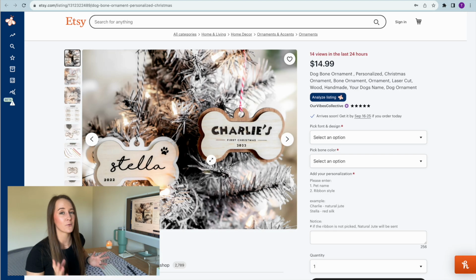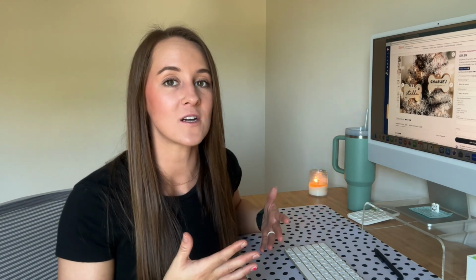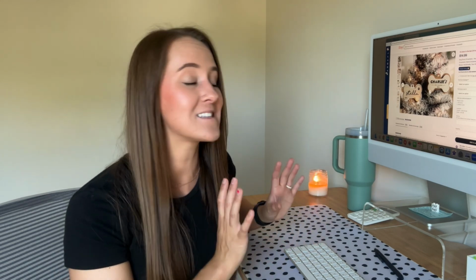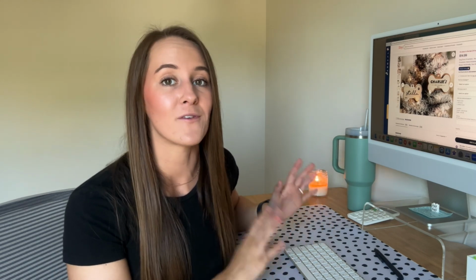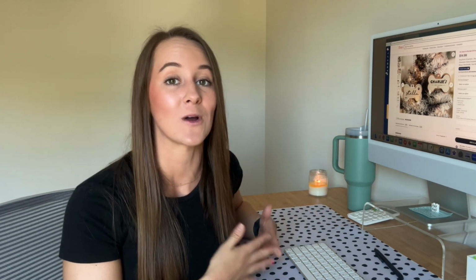I'm not sure of any print on demand companies that have the option for this bone-shaped ornament. However, we still could take inspiration from this, knowing that this type of ornament is in demand. People want to get ornaments for their dogs. We could certainly do an ornament for dogs that is customizable. So that may be a great niche to go into. We already can see that it's selling really well from EVERBEE. So that's something that I would want to make a note of if I was looking to incorporate ornaments.